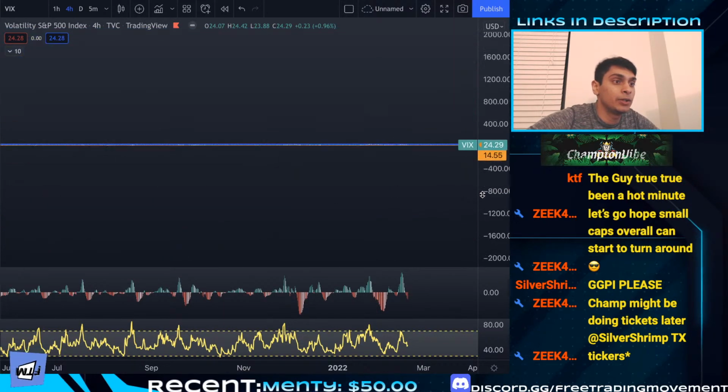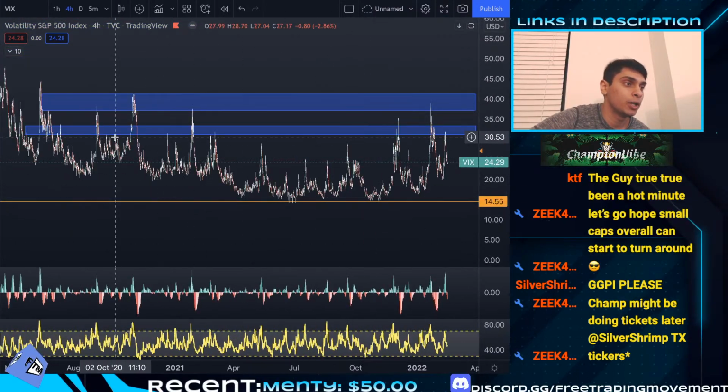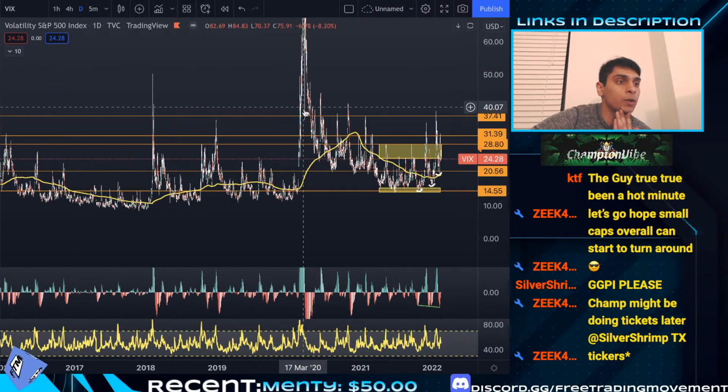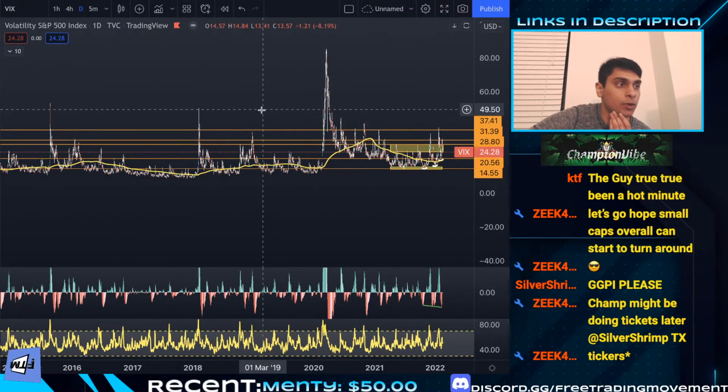Otherwise, if this trend continues, the more times you make a higher low leading up into this resistance zone, the higher the probability is that you break it. And you do not want to break over this resistance zone because that equals pretty much a crash. This is a COVID crash.